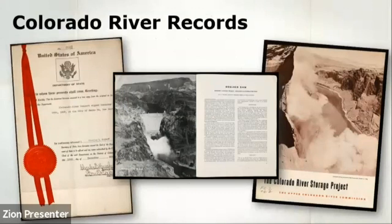The compact was the result of a series of negotiations in 1922 between Arizona, California, Colorado, Nevada, New Mexico, Utah, and Wyoming. The purpose was to enter into a compact authorized by an act of Congress, which would provide for equitable distribution and apportionment of waters of the Colorado River system, protection of said waters, and resolution of water-related controversies between states.